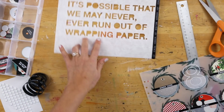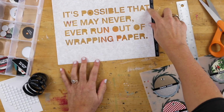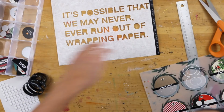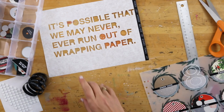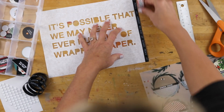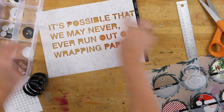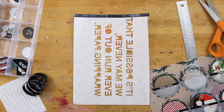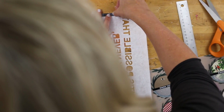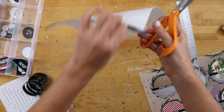So it's just giving me a little bit of an extra edge along there, so that I don't feel like that T right there is so close on the end. And if you wanted to add more, I could even do a couple of strips along the edge that would become the border there. Okay, that should be fine.